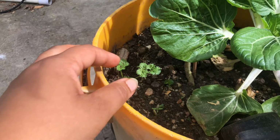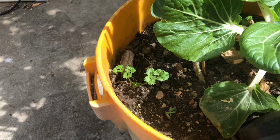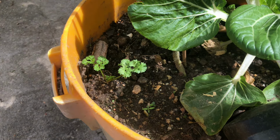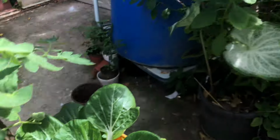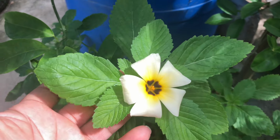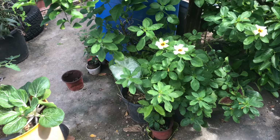Down here I have my lone surviving parsley, guys. Oh, parsley is so hard. It rots every time, but this one seems to be enjoying life right there. So happy about that. Over here, my flower that I got on the side of the road is bouncing back. I will keep feeding it.